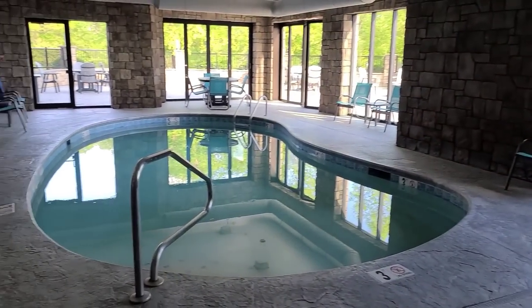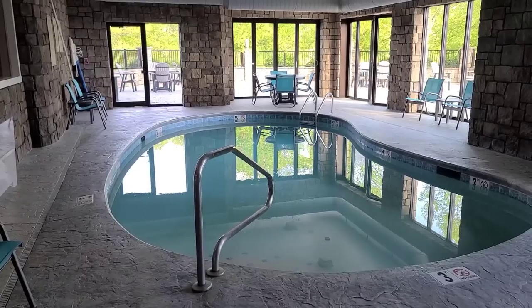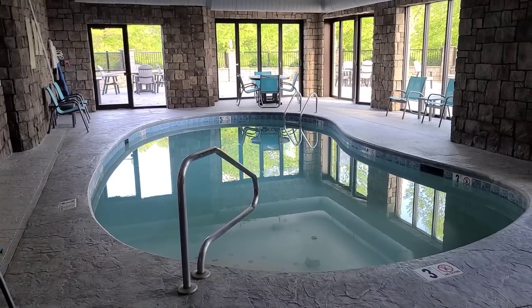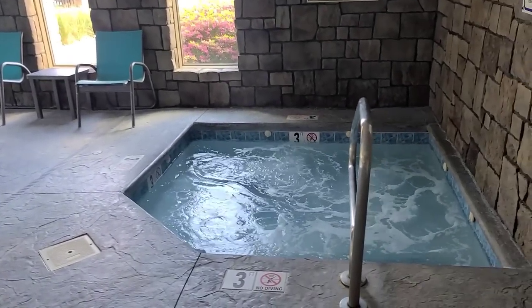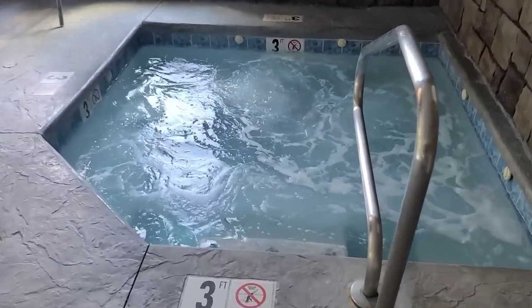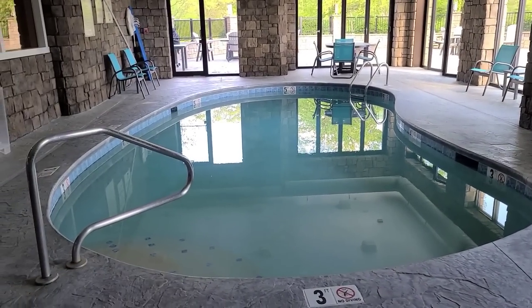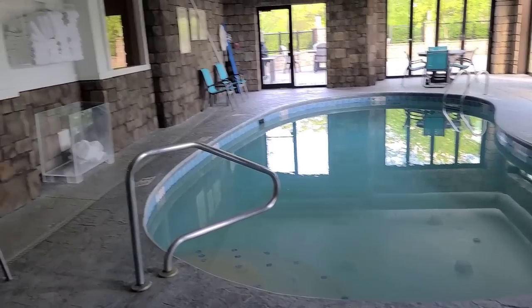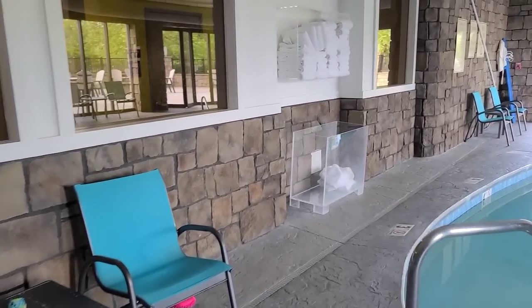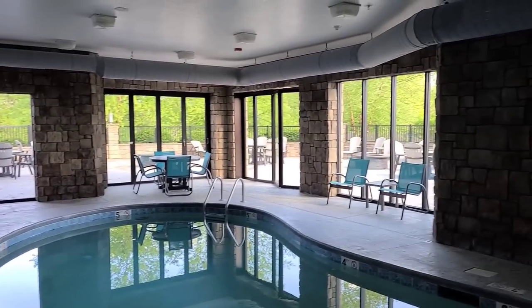Nice and warm in here. And it doesn't have a bad chlorine smell in here either. No. The hot tub looks nice. It does. 3 foot. In the pool you have 3, 4, and 5 foot. Like the brick going around there. It's pretty.